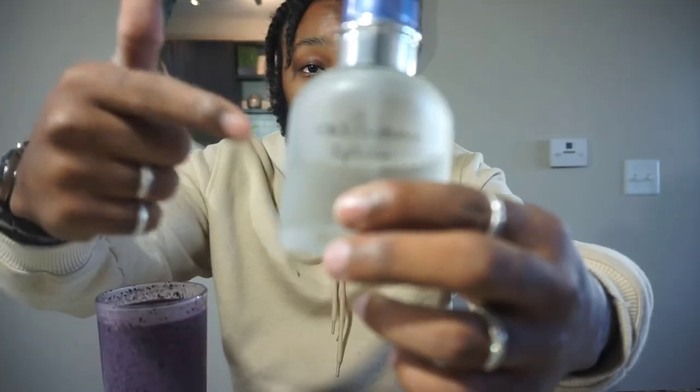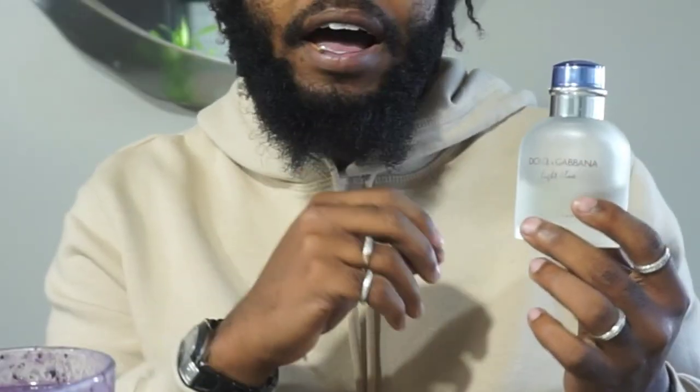This is my daily cologne. This is Dolce & Gabbana Light Blue. Best smelling daily cologne in my opinion. Don't go steal my stuff because I don't want other men to smell like me every day. I know this is a mainstream cologne. I'm finna switch it up. But this is so light. You can spray it as many times as you want to. It's never overpowering. That is a secret. I never try to get an overpowering cologne. Why would you get a cologne where you can spray two times and it hurt?